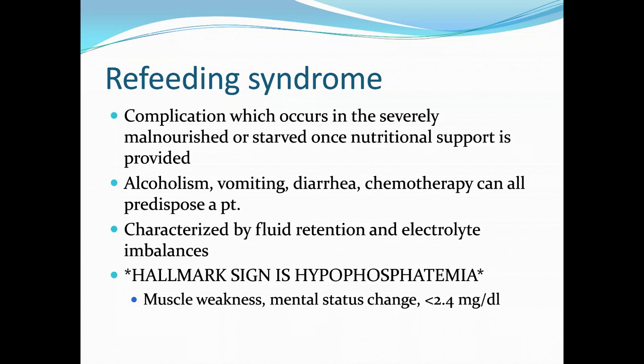So the reason is because, again, all the phosphate in your serum is being used by the cells to start cellular metabolism of the nutrients you're getting. And so the hallmark signs that you'll see are muscle weakness, muscle spasming, confusion, loss of consciousness, just mental status changes. And again, muscle weakness, muscle cramping, muscle stiffness, muscle spasming, things like that. So those are signs you want to look for.